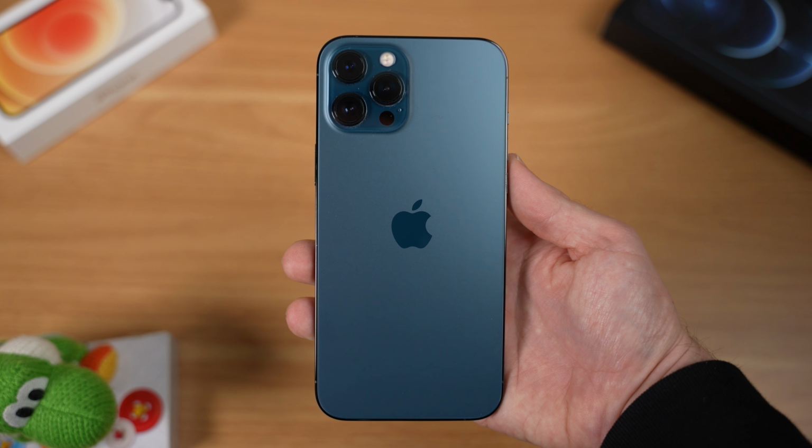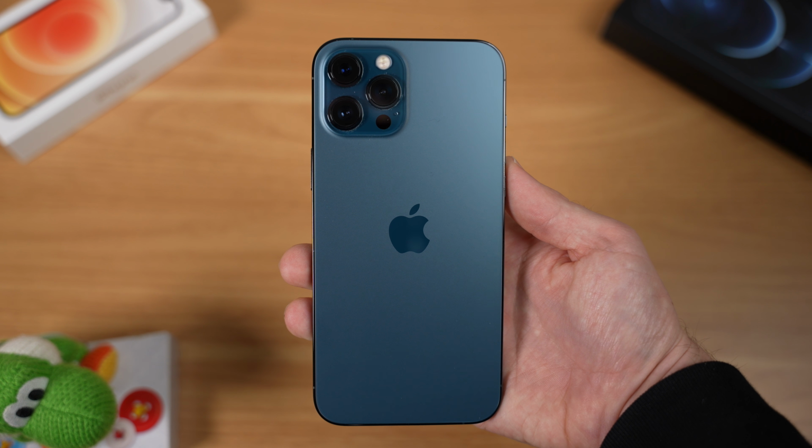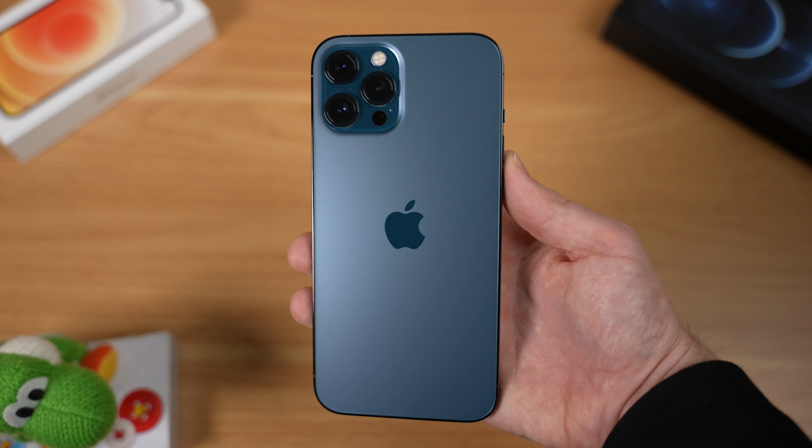And unlike the last few years, the iPhone 12 Pro Max actually gets some exclusive features you won't find anywhere on any other iPhone. And it comes in at the most expensive price point of any iPhone at $1,099 for a starting storage of 128 gigabytes. After handling the phone for just a second, especially after just unboxing and using my iPhone 12 mini, my immediate reaction was, wow, this phone is gigantic.